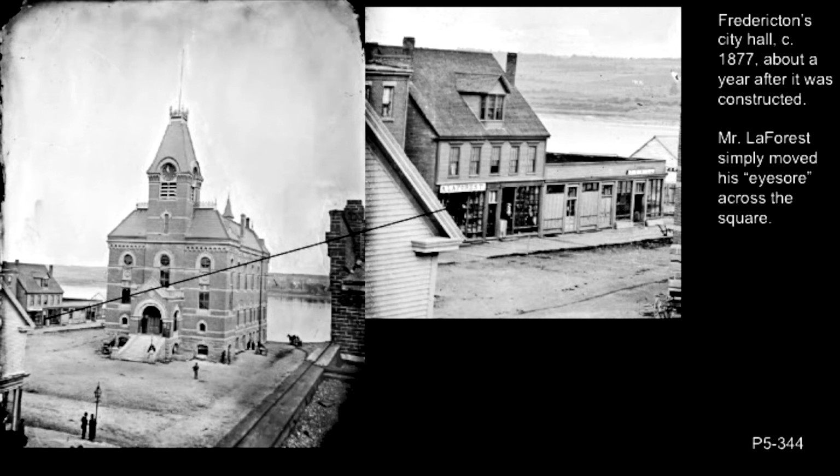So we can see in 1877, shortly after the construction of the current City Hall, if we zoom in there, that's a crop from there. That says A. LaForest. He just moved his tin to the other side of the street. So, yeah, his eyesore was moved across the square, basically. Different building, but same business. So, yeah, if we go to the next one.